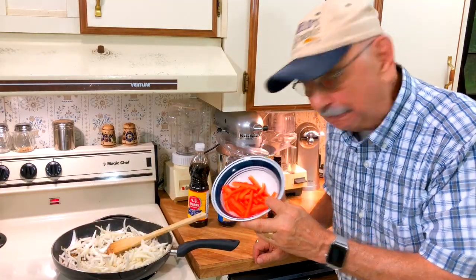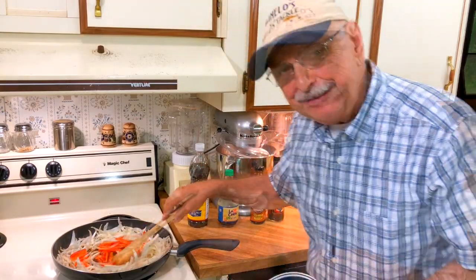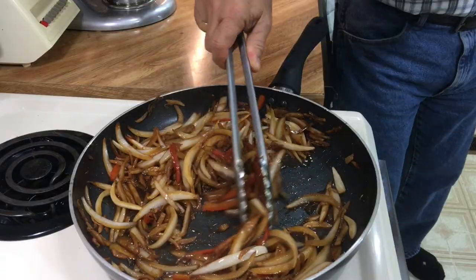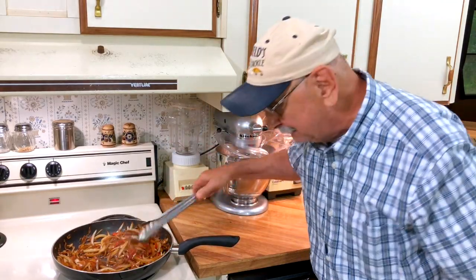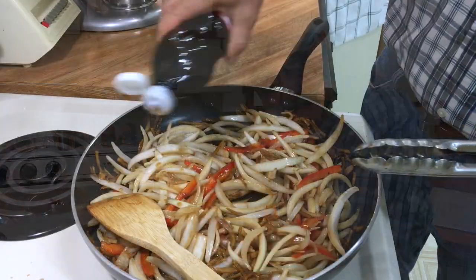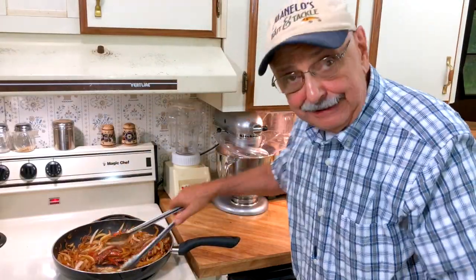Here's our red bell pepper. Put that in there. Little color. Let's let it go 5 minutes. Hey, doesn't this look good? I let it go for like 10 minutes instead of 5 because I like my onions a bit softer. And I added more fish sauce because I have so many onions and I want a lot of sauce.